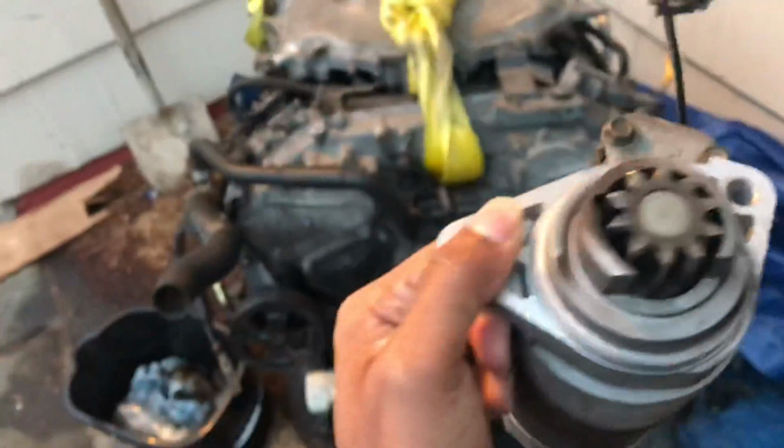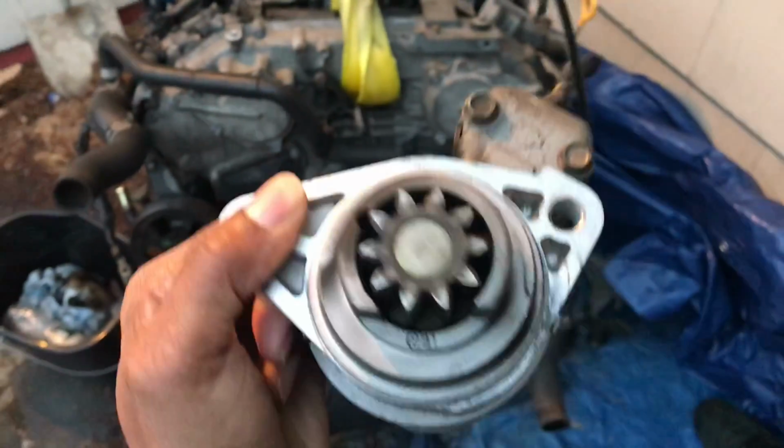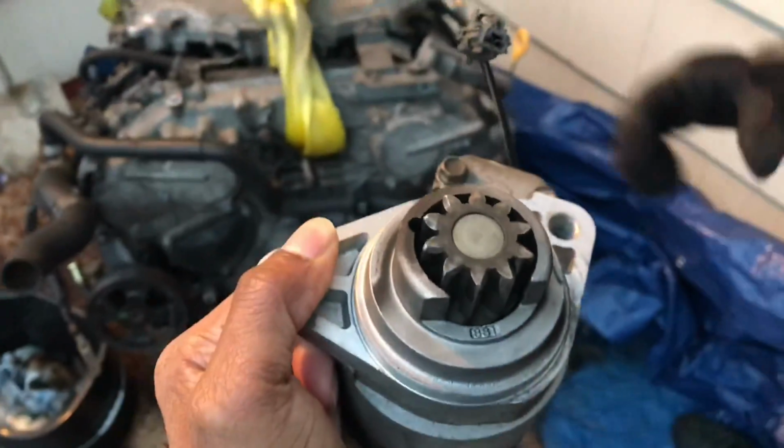Interesting. Is this even still good? Yeah, it came with that motor. Might as well hold on to it. Don't even get rid of it. No, I'm going to sell everything. So how much you think you'll get for this though? No idea. I have to look it up.